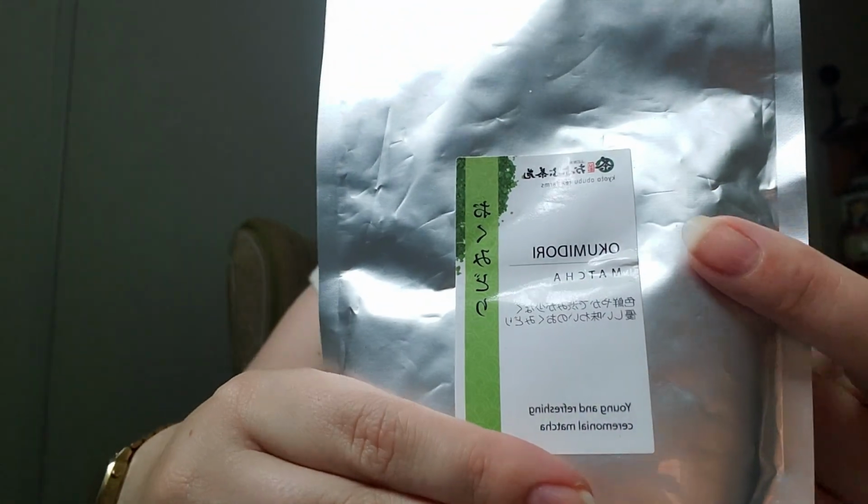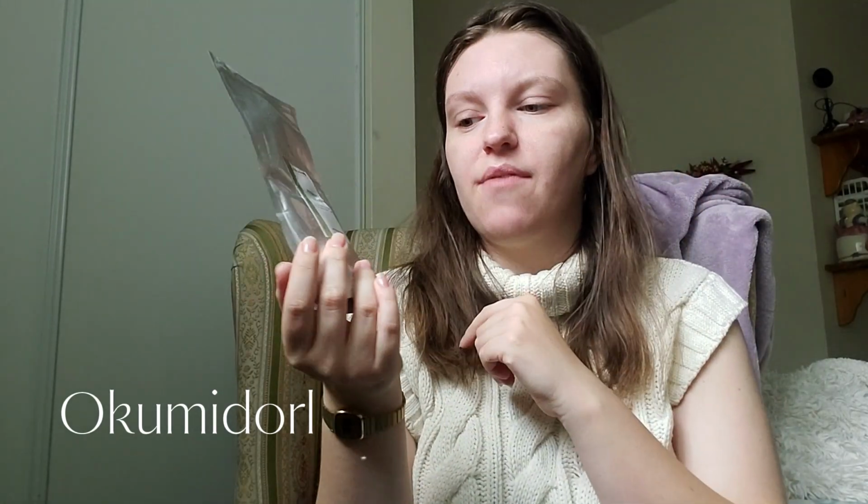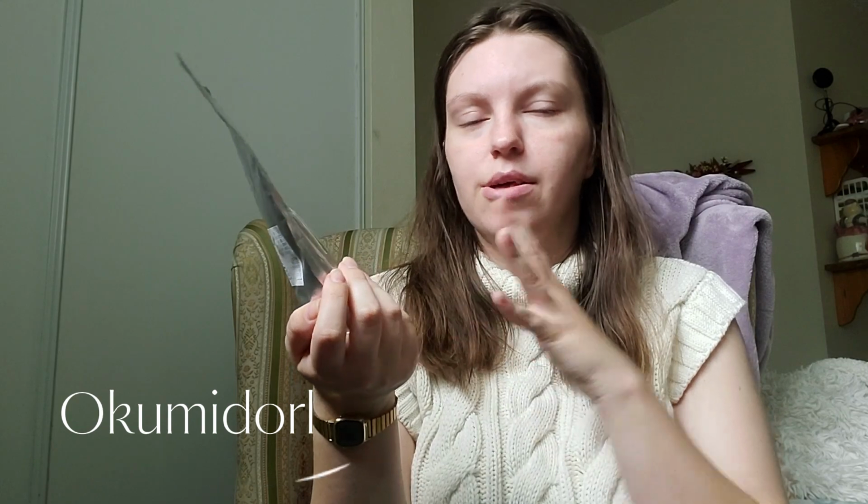And then I have a giant bag of Okuyondori matcha. This matcha is very middle, like it's very popular with everyone because it's very mild. It's not as in your face matcha with the astringency and umami. So it's very in the middle of the taste palette. So this one is very mild, so a lot of people love it. That's why I bought a giant 100 grams of this one.